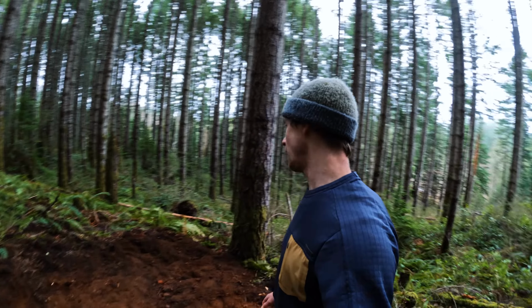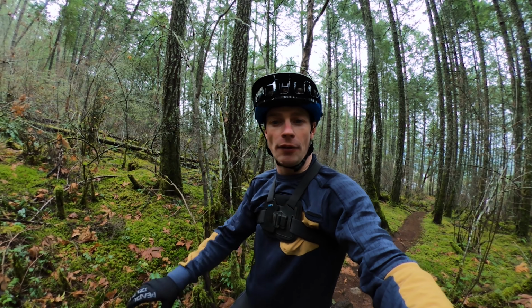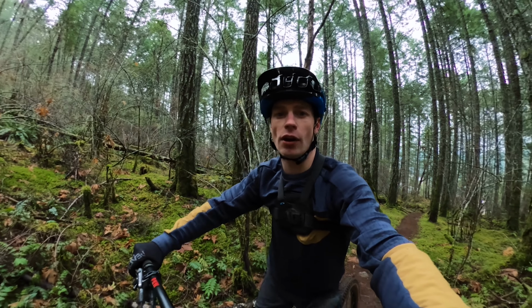First ride of the year. I'm pretty excited because this is my first ride of the year. We've been buried in snow up in Cumberland, and I'm down here at Mount Sicker in Duncan right now. Everything is clear, and I'm on a trail right now called Loam Line.